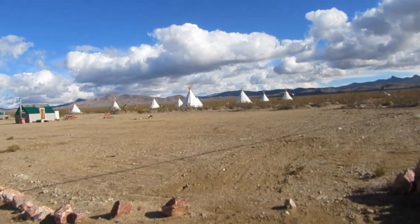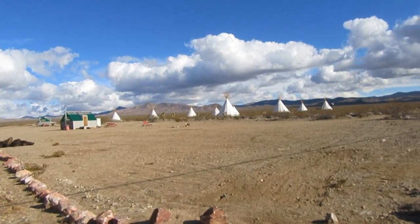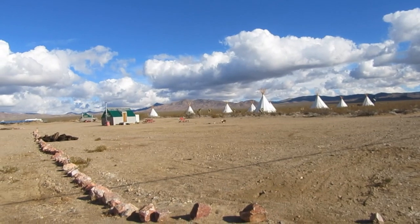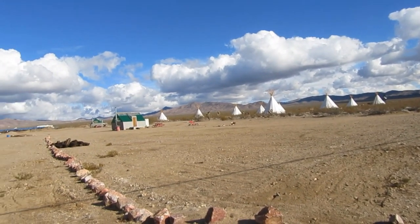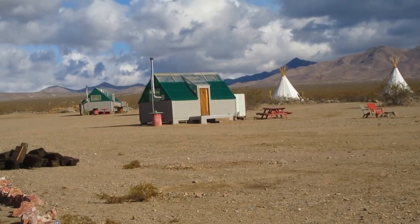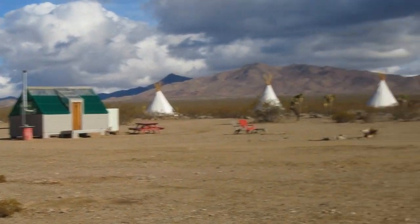So here we are in Nipton, California. These are a bunch of teepees. I like to call them the cozy cones, but I doubt that's the name of it. But I believe this is some kind of lodging. You can rent a teepee for the night, stay there. I think they also have these little green and gray buildings. You can rent those too. It's like little cabins. You can rent the cabins or you can rent a teepee.